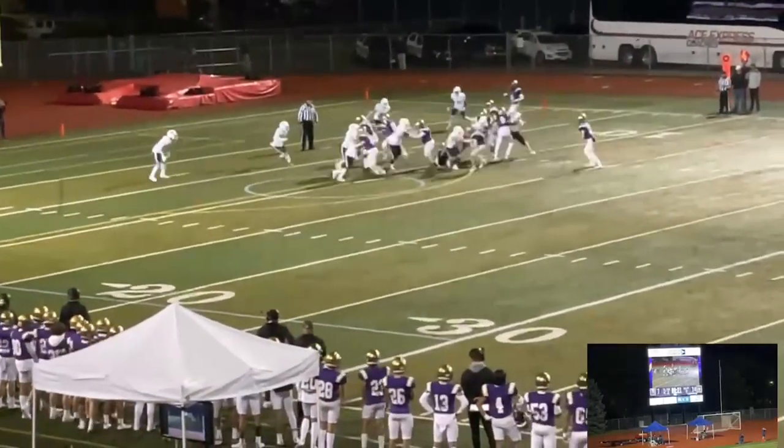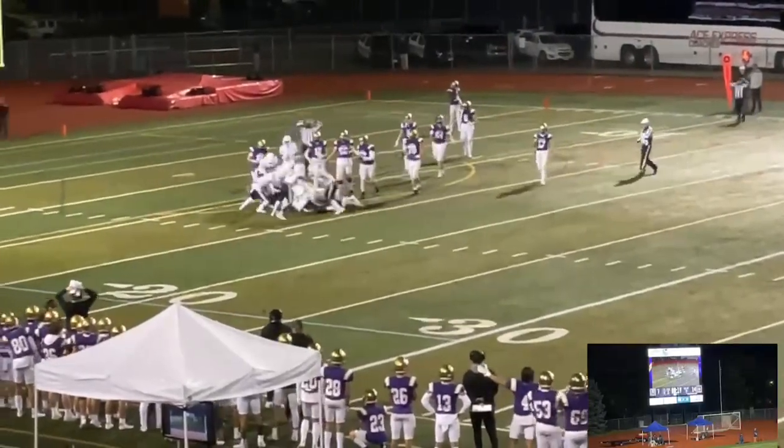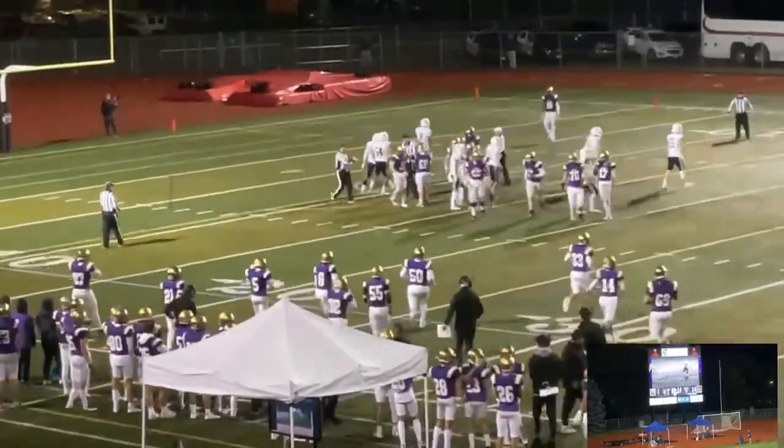Takes a snap. It's going to be a run up the gut. He's going to be hit down. It's going to be short. Lambkins are going to come away with nothing on this drive. That was unfortunate.